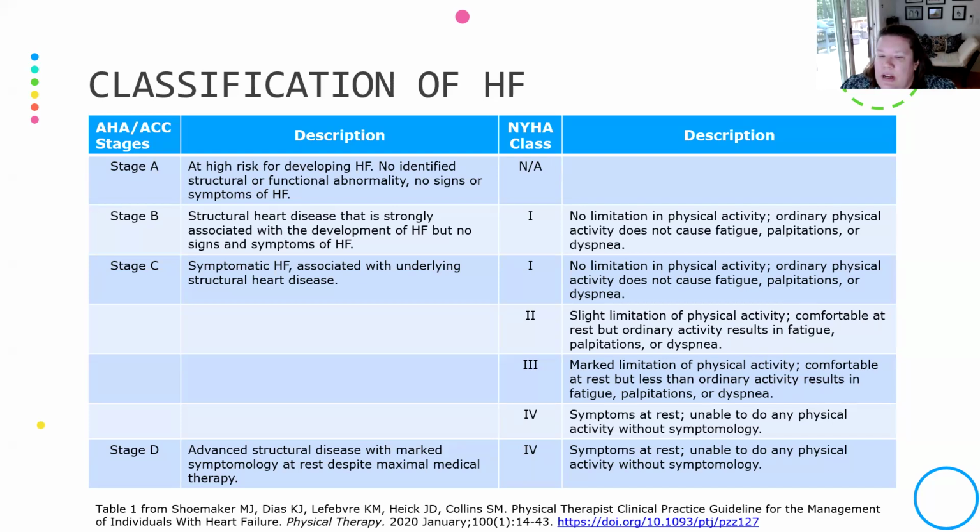Good question, Maddie. Do we need to know all these specifics for the NPTE? I would have an idea of the two different classification systems and generally that they're getting worse from A to D and 1 to 4, and that the New York Heart Association classes are based on symptoms and the stages are based on underlying structural disease. If you know those things, I think it would put you in good shape to answer any questions, even if it was more specific.